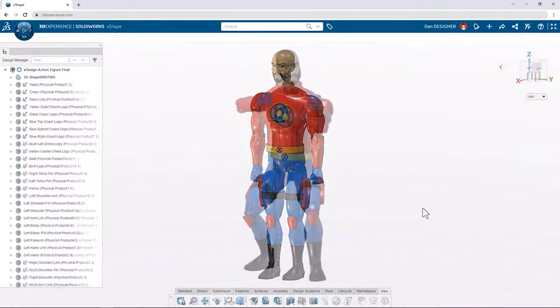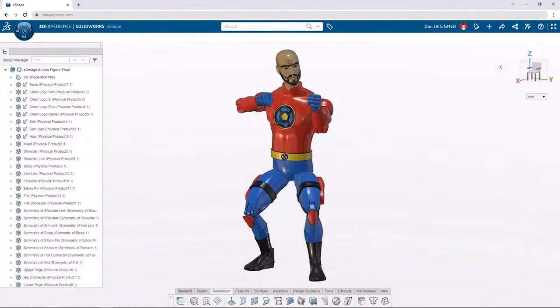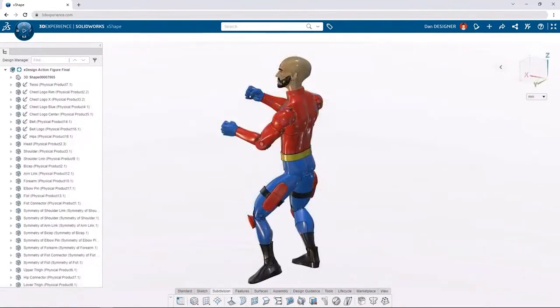Right. And we can also test out some different poses for this guy. Love that. So cool. All that's missing now is a simulation we could run on him, see how fast he can run, how much he could lift. Yeah. So let us know in the chat if you'd like to see any cool simulations with the X Design or X-Shape action figures. Yeah, that'd be cool. We would love to do that.